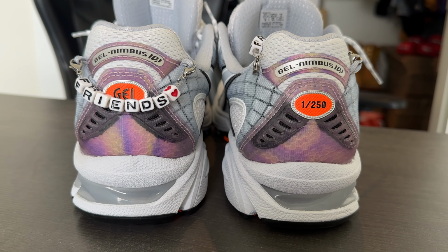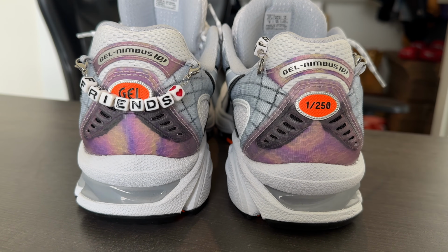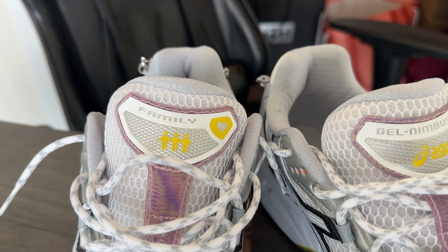What do you guys think about it? I love the purple film on these shoes, on the front and on the back of the shoe right here. On the right shoe at the top here, we get this nice family at the top. On the left one, it says Asics.